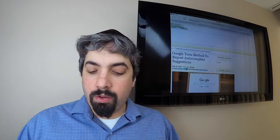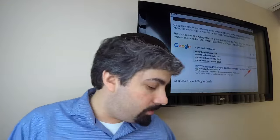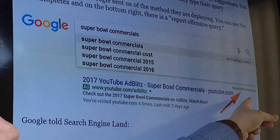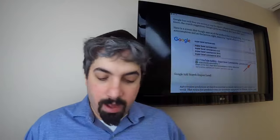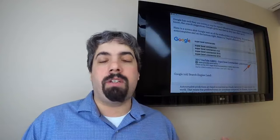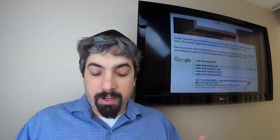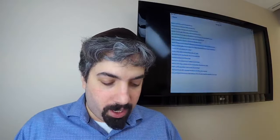Google is testing a way to report autocomplete suggestions. So you know that little thing that comes down as you search. Let me zoom in there so you can see it. So as you search, it gives you completions. Google is testing this report offensive query button. I personally do not see it. They announced it yesterday after some negativity around what's going on during the elections, as well as autocompletions about race or religion or politics or whatever it might be, and this has been going on for years and years, so they actually are now testing a way to report those things. It'll be interesting to see how that works and what changes with that.